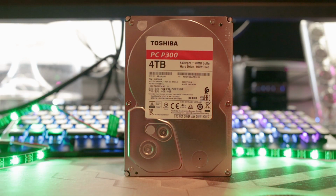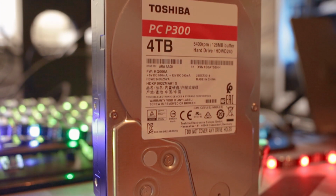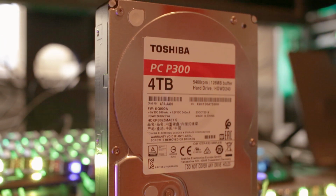They also range from 500GB, 1TB, 2TB, 3TB, 4TB, and 6TB, if I got that correct. Now, this is kind of a different kind of hard drive, even though it runs at the same sort of speed, 5,400 RPM or 7,200 RPM. This hard drive is a little bit different from the old traditional hard drive. So say that you had an old traditional hard drive dating back to 2012, 2014, something around that time.